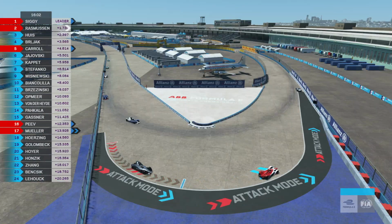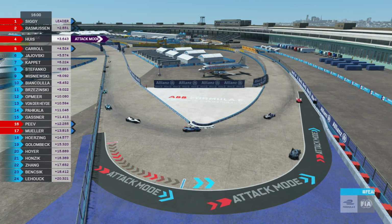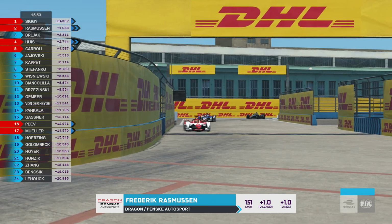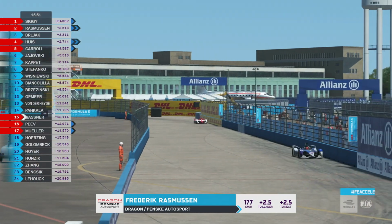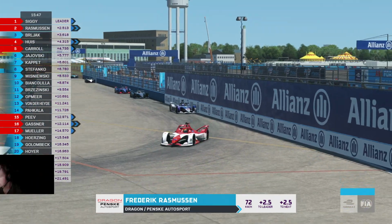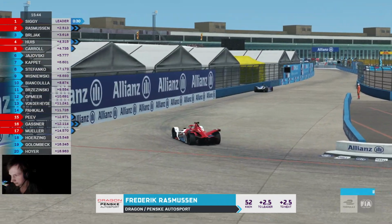Well, no, as I say that, he goes through attack mode now and activates it. This is it then. This is his 2nd shot at attack mode to try and get ahead of Siggy. Yeah, he's obviously wanting to close the gap and also break away from the guys behind. I think it looks like their strategy is to take the attack modes as early as possible for most of them.